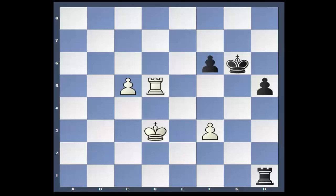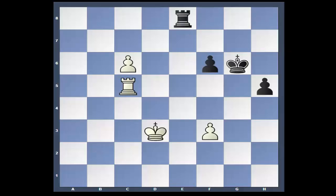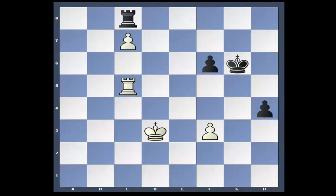She gave up that pawn. Rook to e1. Looks like white's doing okay here. h4. Here it comes. c7. Rook c8. King e3. She's got to bring the king over to stop that h-pawn.